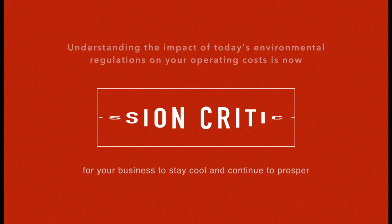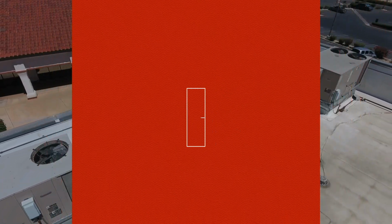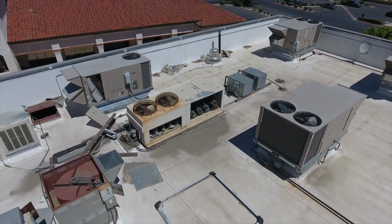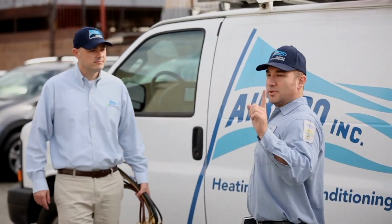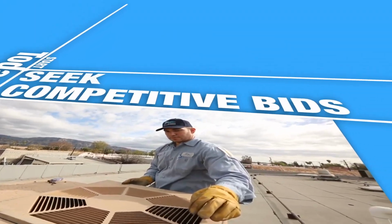Sometimes you need to stop and plan for the inevitable. Understanding the impact of today's environmental regulations on your operating costs is now mission critical for your business to stay cool and continue to prosper. Newer systems now cool far more cheaply than their older counterparts, while also adhering to today's stringent environmental restrictions. Planning ahead for a transition away from your Freon-based system will give your company the time it needs to seek and evaluate competitive bids among HVAC providers.